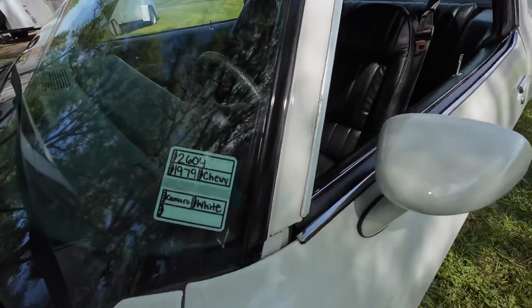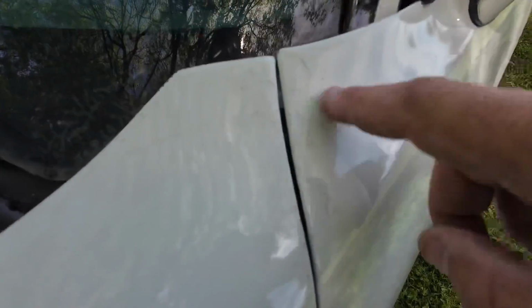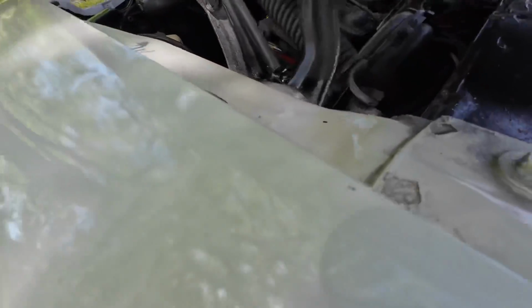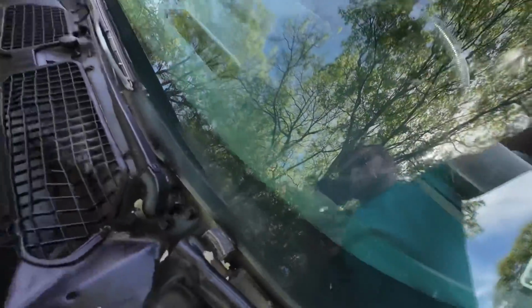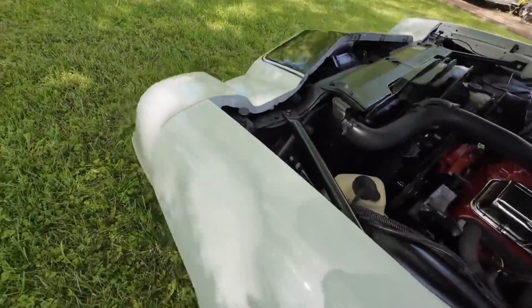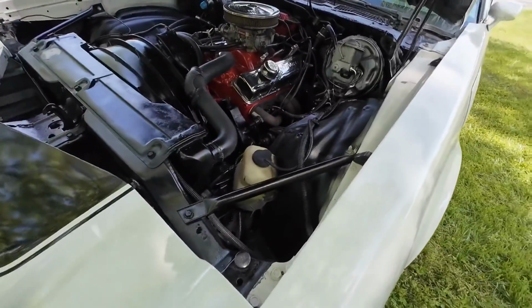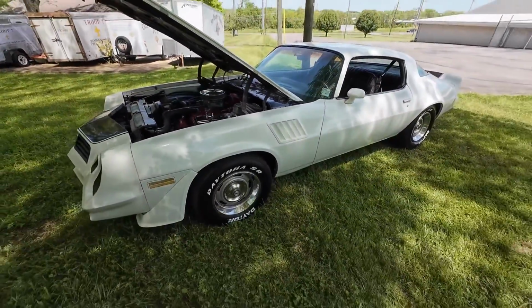Pillar there. Cracks. Just got some dirt on the paint there. Maybe some overspray or something. Chip, light scratches. We've made it around the outside. Let's check out the interior.